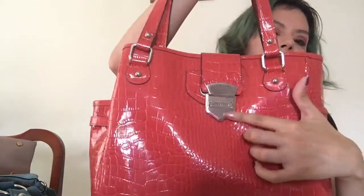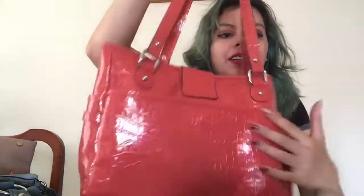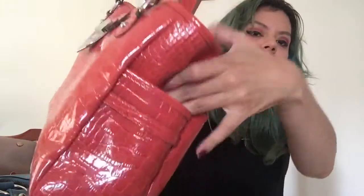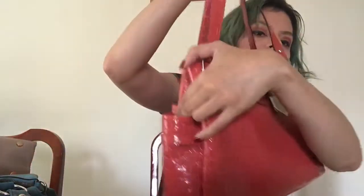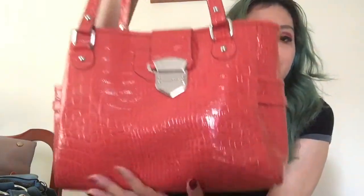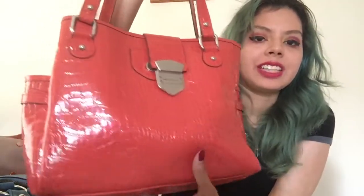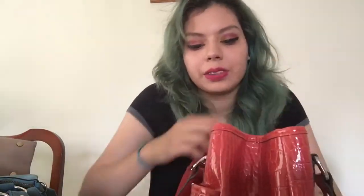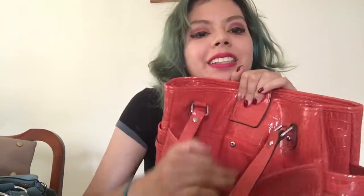This is a Liz Claiborne bag. You got the back here, and it has flaps right here and a flap here. So right off the bat, this is a very good bag for a lot of stuff that you want to carry. I'll show you the inside of it. Oh, what's good is that there is a flap back here. That's a good flap. That's good that there is one.